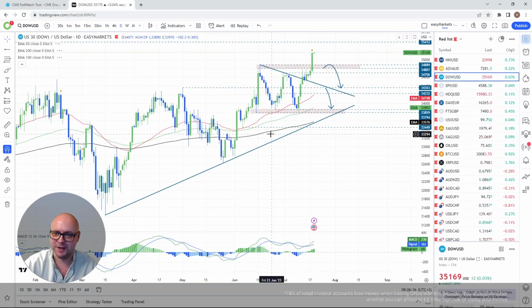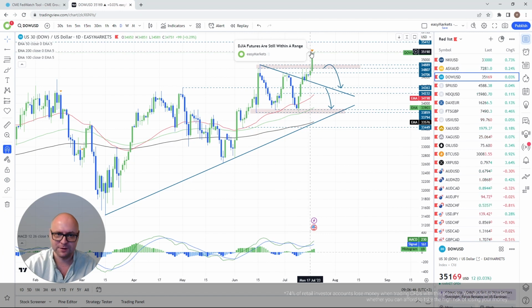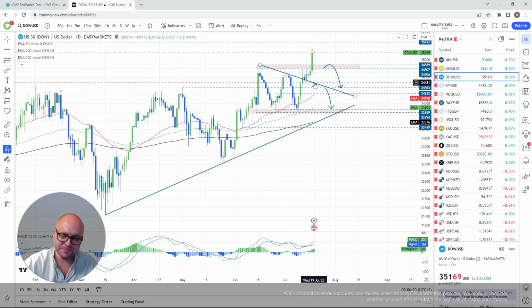The Dow Jones Industrial Average is looking good here, and this is what I talked about yesterday. And look, I threw out an analysis here on our page before we broke out here. So yeah, it worked out perfectly.